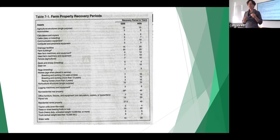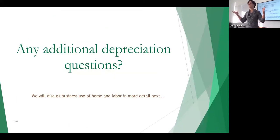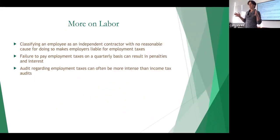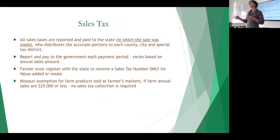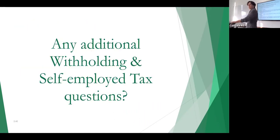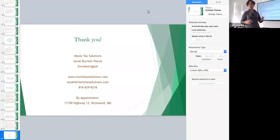So the definition is if part of your home is regularly and exclusively used by the farm. So if you have an office that you do all your farm management in, you pay your farm bills, that sort of thing, that's easy to prove. It is exclusively and regularly used by the farm. If you sit on the couch and do the same activities, you can't take the expense of where the couch sits as business use of your home because you're probably also watching TV or talking to your spouse or your friends or your children or whoever. So, it must be used as a principal place of business.